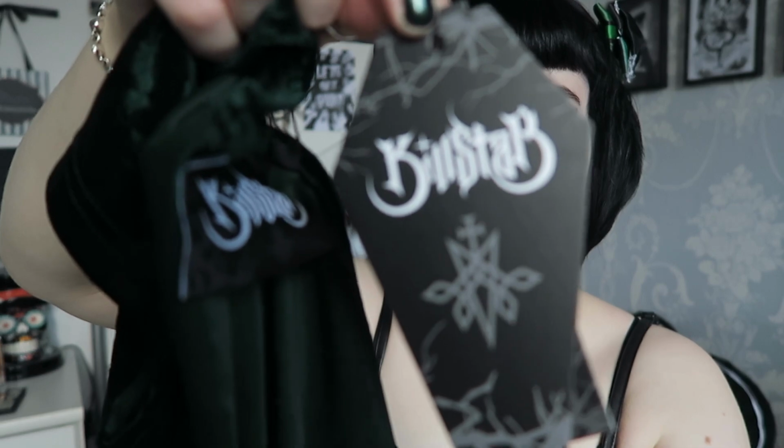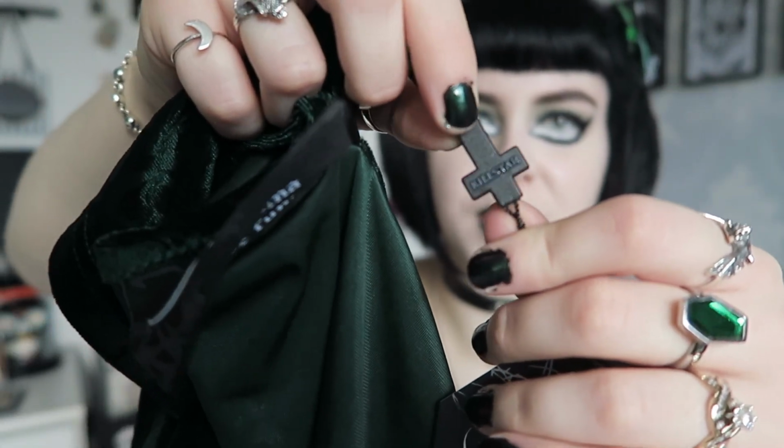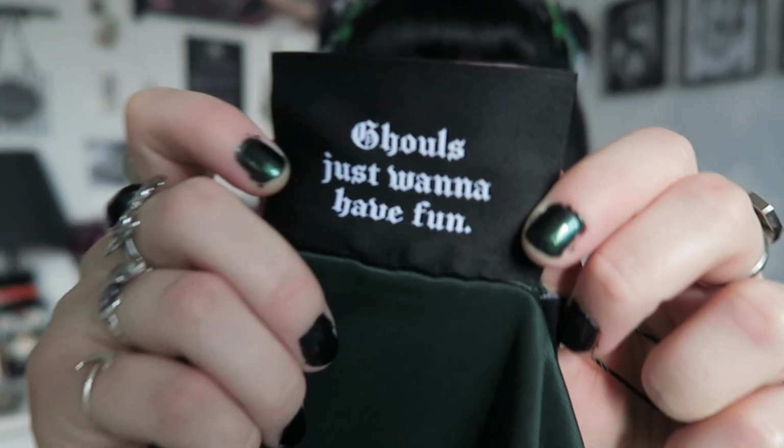So this is what the dress looks like. It's a skater style dress, and I really like the new tags that they've put on these. These are coffin tags, and I thought this was cool. It's got an upside down cross, and I really liked the saying on this. It says ghouls just want to have fun in this Gothic writing. So I thought the label was really cool. Unfortunately, that's kind of where it stops.